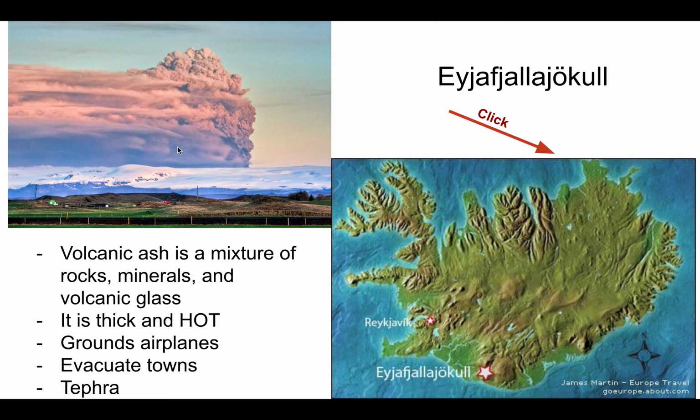Pretty much I'm going to call this tephra from now on. So tephra is volcanic fragments that are hurled into the air. So it's solidified lava, it's ash, and it's hot cinders. All right, so if you see this ash cloud or tephra coming out of a volcano, you know that the volcano is active.